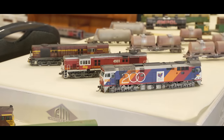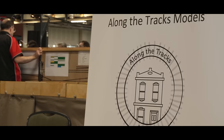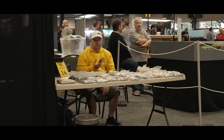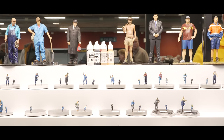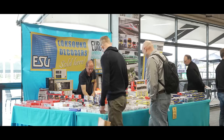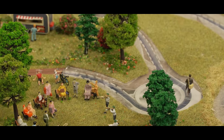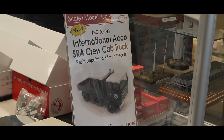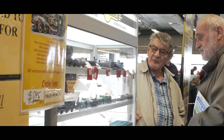So there we go, that was all the layouts. So let's have a look at some of the retailers. You had Along the Track Models, Matt's Ballast, Kieran Ryan Models, Palace Hobbies, Hobbyland, Andean Models, Wombat Models, MKN Digital, Magna Rail Moves, Lego and Cato Lake, Railway Coins, as well as the Scale Model Co., Barry's Boxes, Caribbee Models, Kazula Hobbies.